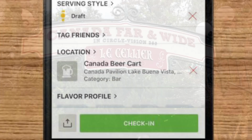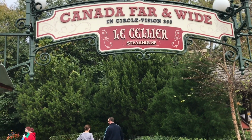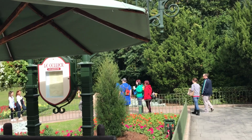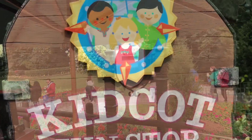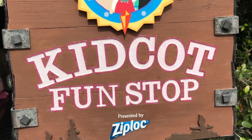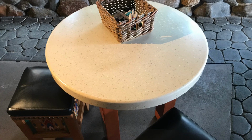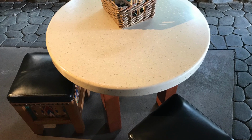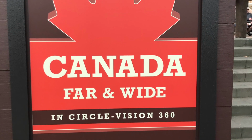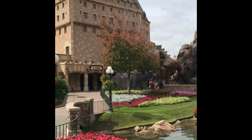In order to get to Canada's Kidcot, we must go through the Canada Far and Wide gate and head through the Victoria Gardens. Now, if you're unaware, every Epcot pavilion has a Kidcot area for youngsters where they can learn about the country, they can color, and they can meet a native from that country. Canada's is located at the exit of the new film attraction Canada Far and Wide. It's a 360-degree Canadian film, which is narrated by Catherine O'Hara and Eugene Levy, so it's bound to be entertaining.